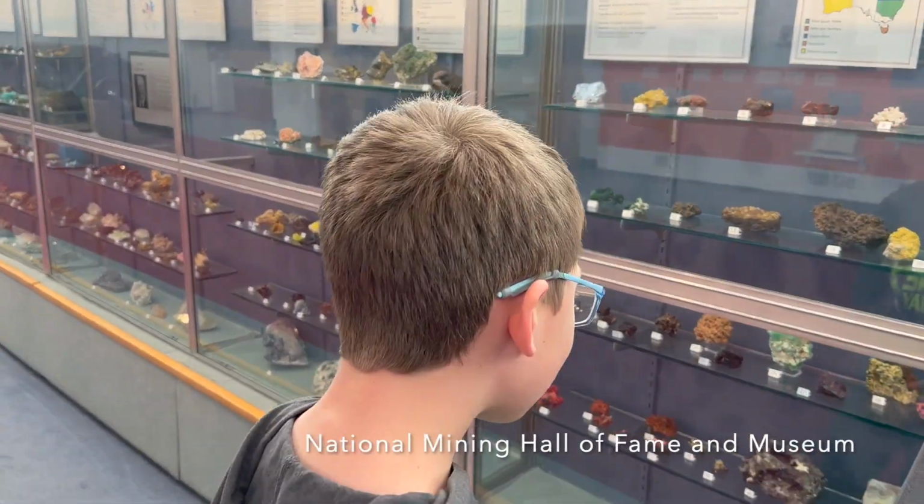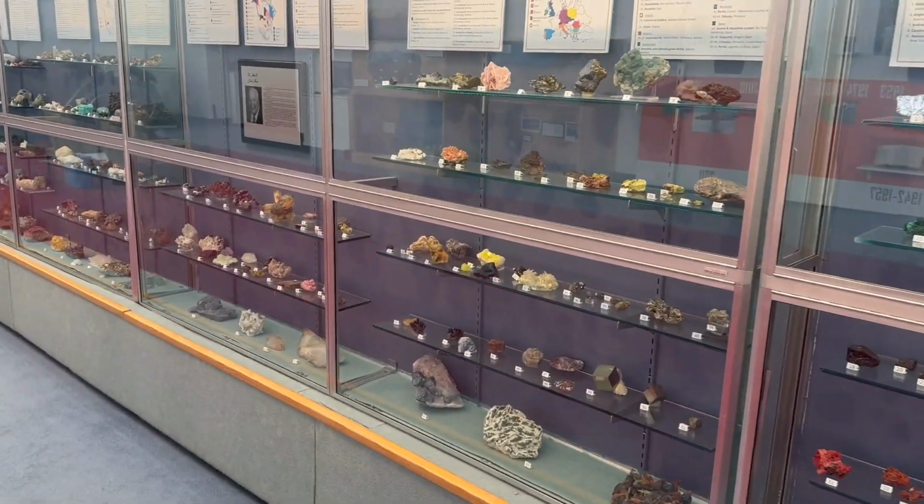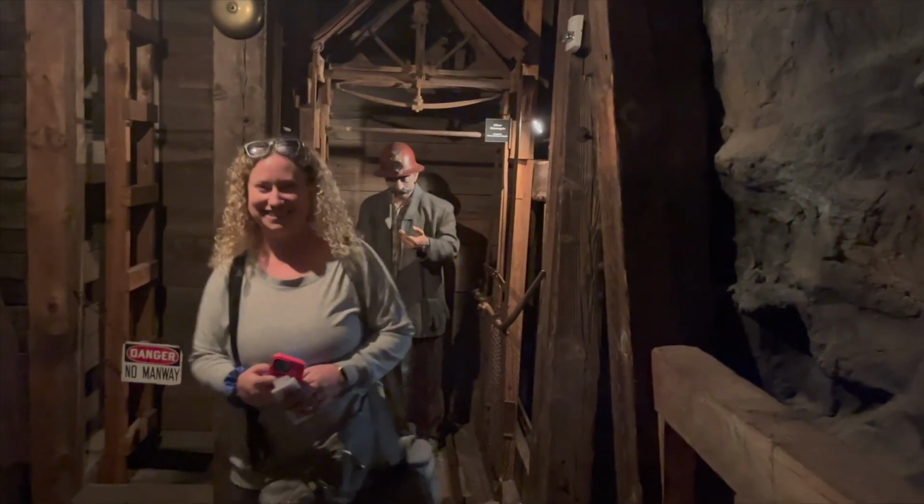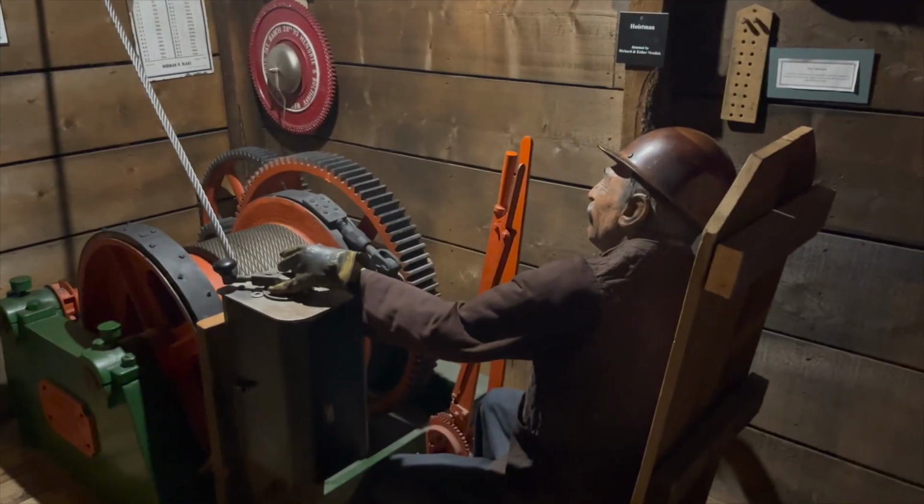Leadville's rich mining history can still be seen today in the town's many historic buildings and sites, including the Tabor Opera House, the National Mining Hall of Fame and Museum, and the Matchless Mine.